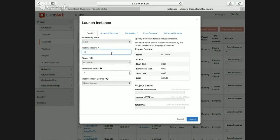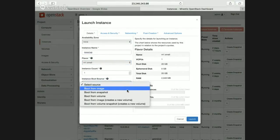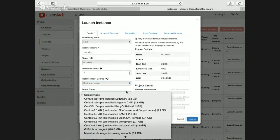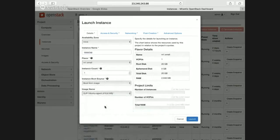I can give it a name, and you'll see where it appears. I need to pick out what size I want. When you pick a size, let's go over here. How much memory, how much disk it's getting. How many instances do I want to create? I'm just going to create one right now. I want to boot from an image. So when I say boot from an image, I need to say which image do I want to boot from. So I can come down here, and I can call this image.